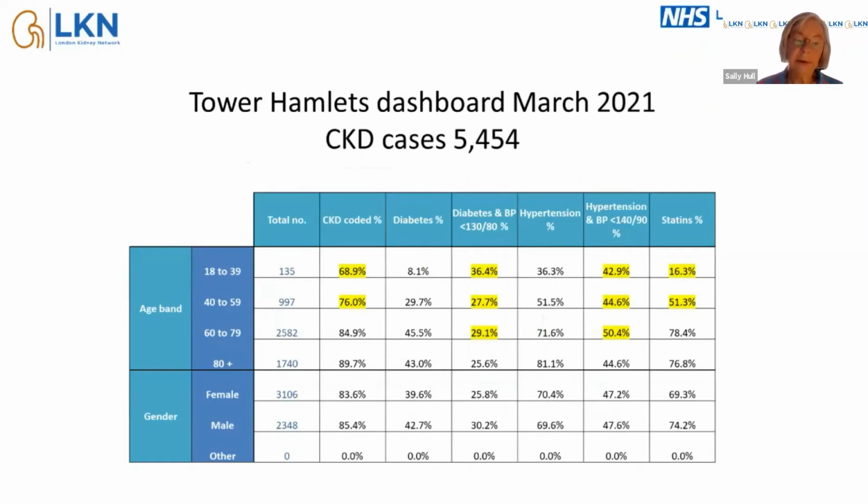Alongside the CKD coding, our quarterly dashboards also look at blood pressure management and statin prescribing. This is a dashboard from March 2021, so very recent, and of course is slightly misleading because a lot of the patients couldn't come in and have their blood pressure measured. But the reason I'm showing it to you is that we've managed to disaggregate the age ranges, and what we can see is that there's less CVD intervention amongst some of the younger groups. This has to be a target area for improvement for the future, because they're the group who will most benefit from use of statins and blood pressure management.